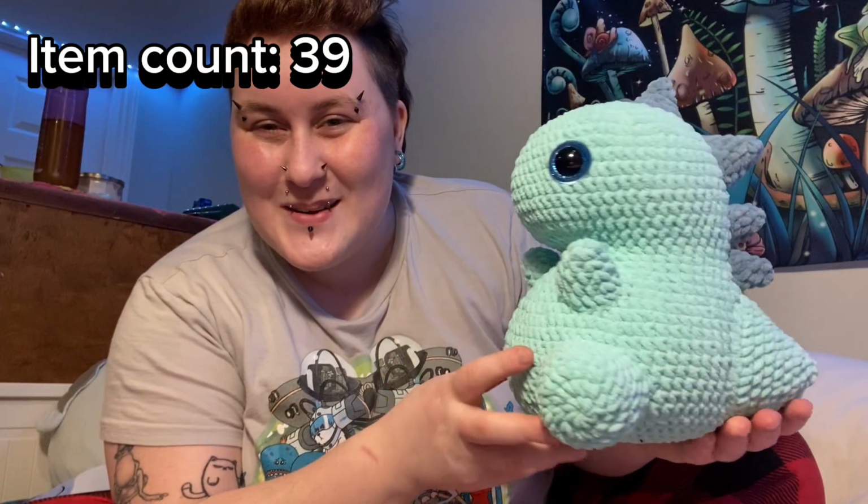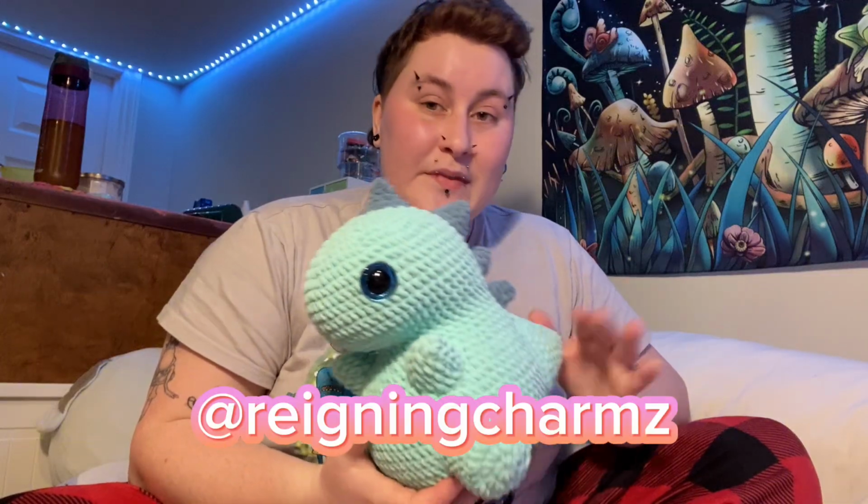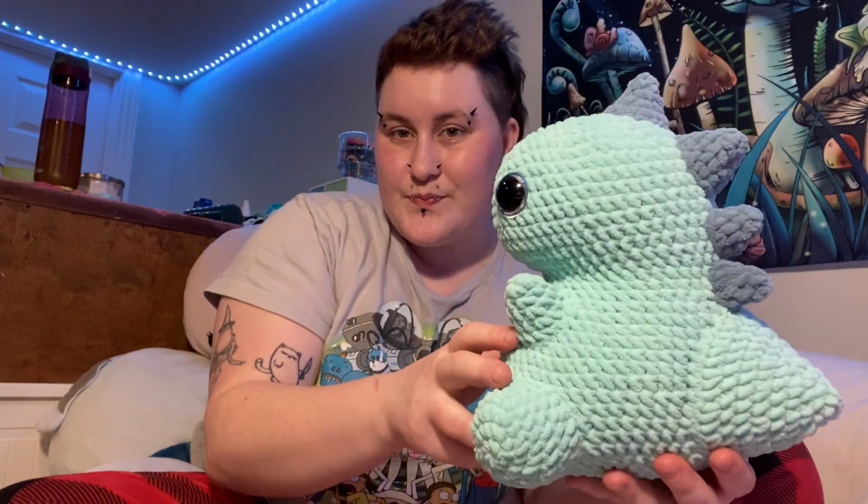The next thing that I finished off is this guy. Jumbo Dino. This is a pattern by Raining Charms, and it's a free pattern on YouTube, like a free tutorial, and it's awesome. So I love this guy though. He is so big, first of all, but I just really love the shape, especially the way it cinches in here and then does his big belly. It's great, and I love his big tail.